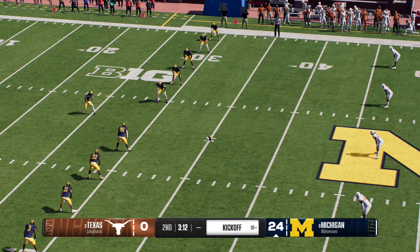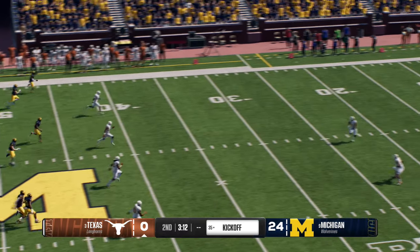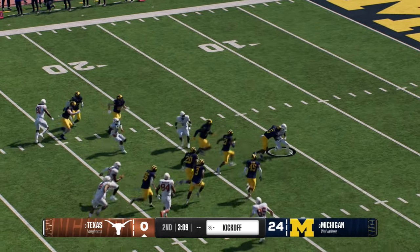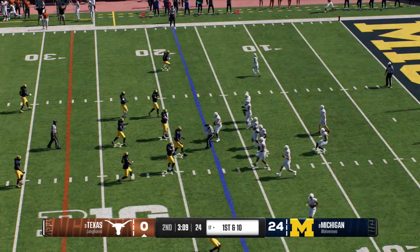Now they get set to kick it away. And he takes this from inside the five. Tackled at the 17. Strong job by the coverage team.